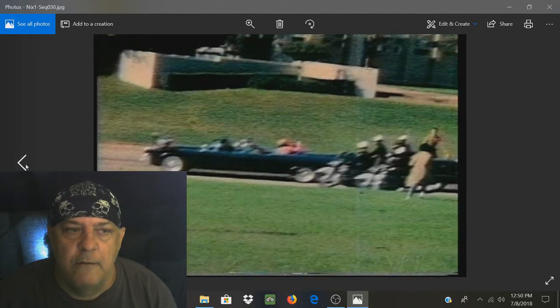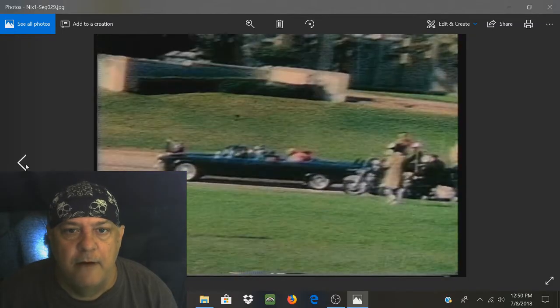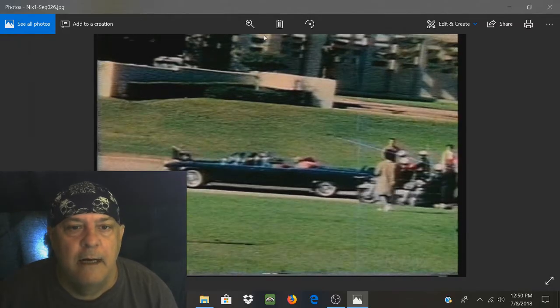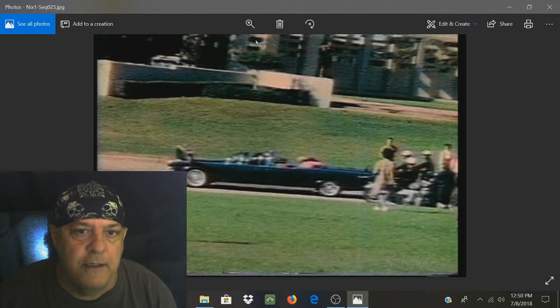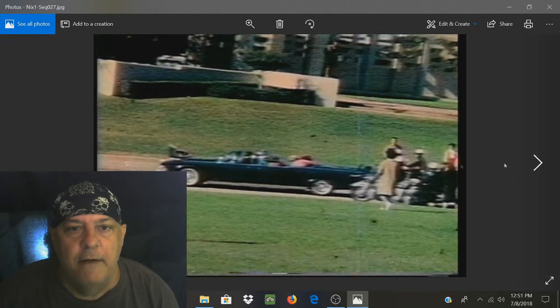So I started going back and back and back, frame by frame by frame. Keep an eye on this location right here. Then right there, I saw that shot. There's the shot being fired right there. That's frame 26. As you see, this is frame 25. Now keep your eye right here where my cursor is. Right there. There's the shot being fired right there.